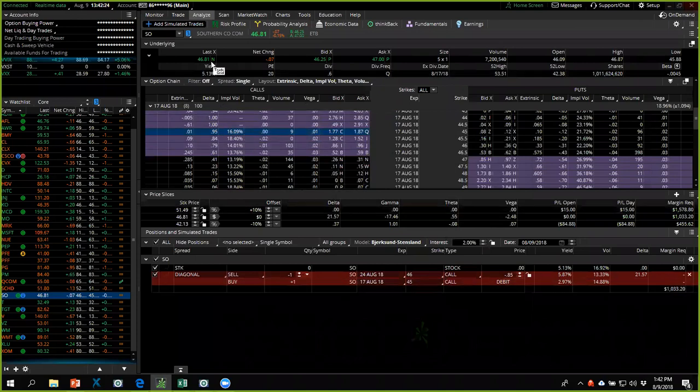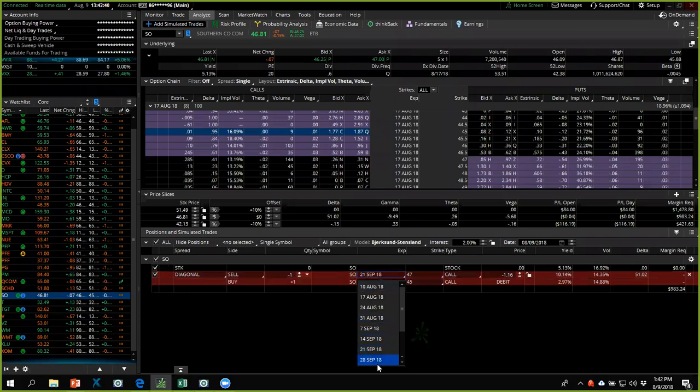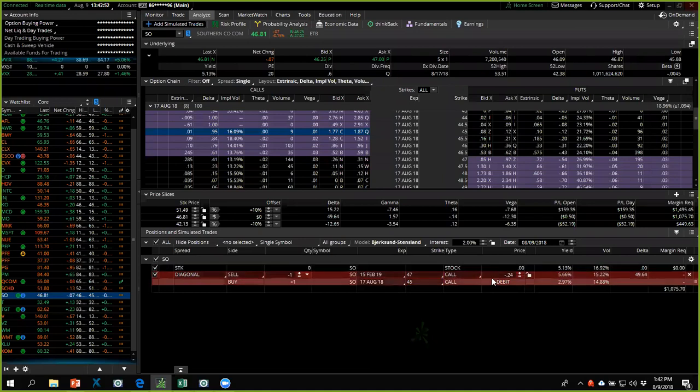If I wanted to get out of the money, I'd have to go to a 47 strike, so let's just set that to 47. And it's a debit if I only went a week, but let's start going further out in time and see if we can find a credit. Here's September monthly. Okay, nothing there. Here's November monthly. Last debit, but still no credit. Here's February 2019.